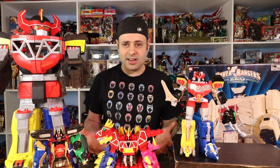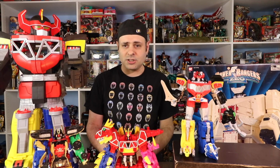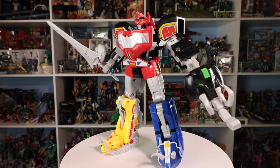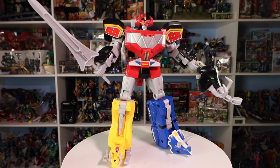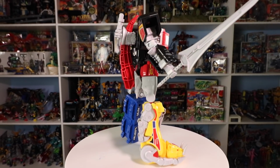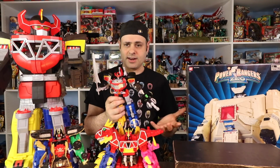I mean, back in the day, if you paid $50 for a Megazord, you were getting something that was either big or that had electronics. I don't dislike this either. I really do appreciate the places where they put some articulation. So for my purposes, whether I want to pose it or do a stop motion with it, I would probably use this over Bandai's Legacy.